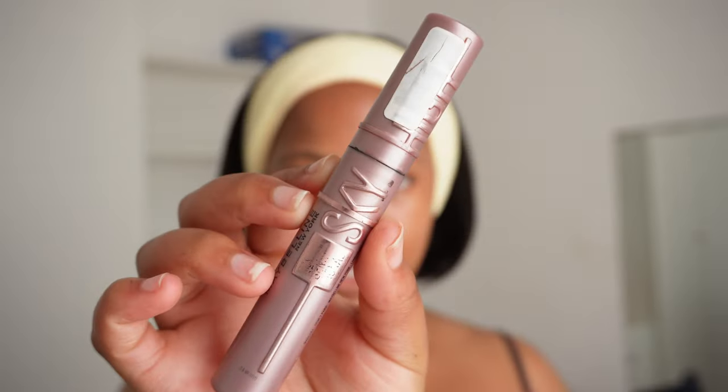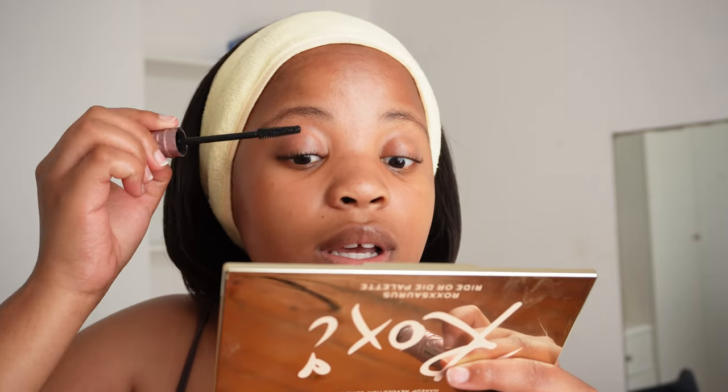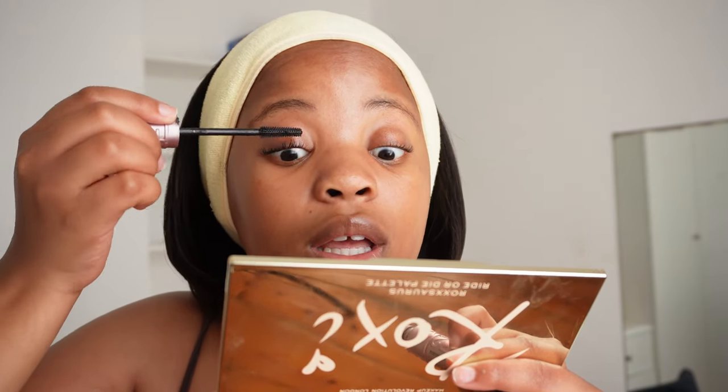I'm going to be using this Maybelline Sky High mascara. It's my favorite. Literally, I am really not a lashes girl. I hardly ever wear lashes, but I really love a mascara that will give me length and volume at the same time. And this one is the one. 9 out of 10 times when I'm wearing mascara, I'm wearing this one. And also, it's very affordable and long lasting because I think I got this in August, but I'm still using it. Still fully using it. See that? This mascara has no competition.